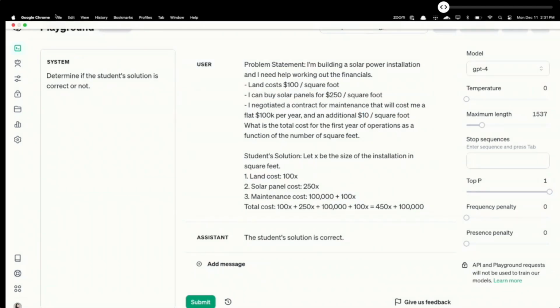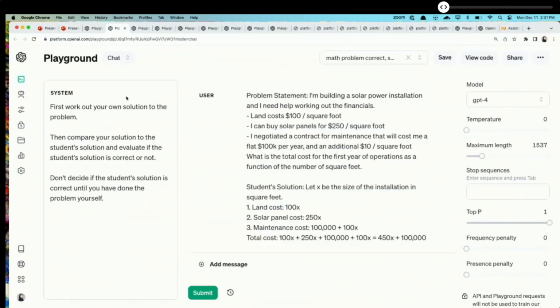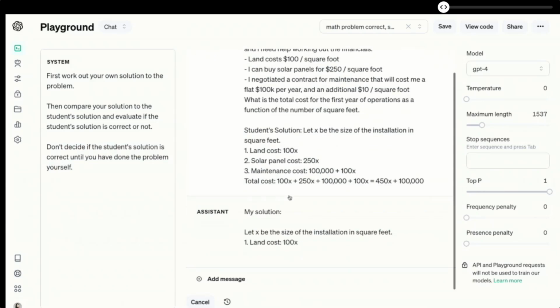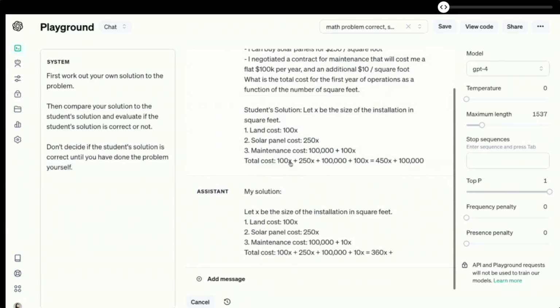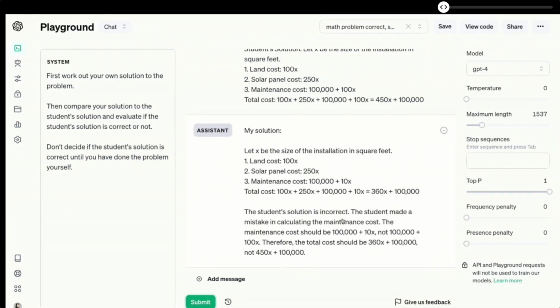So what we can do instead is, in the system message, ask the model to first work out its own solution to the problem and then compare its solution to the student's solution and evaluate if the student's solution is correct or not. And then we say, just to reiterate, don't decide if the student's solution is correct until you've done the problem yourself. So first, the model works out its own solution, figures out the answer is actually 360x plus 100,000, and then is able to conclude that the student's solution is incorrect.